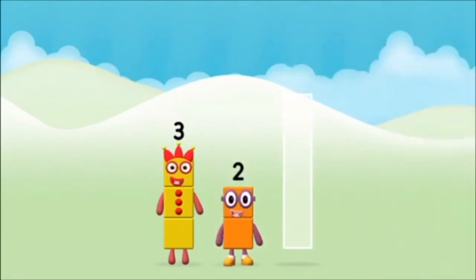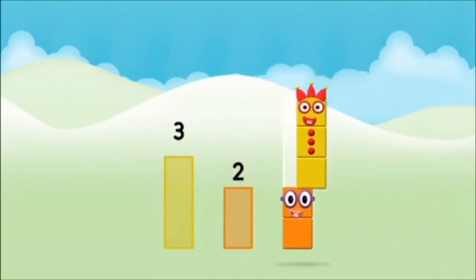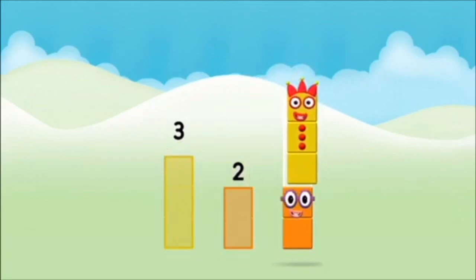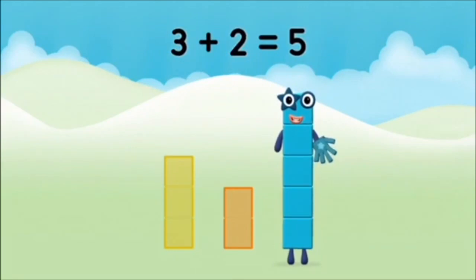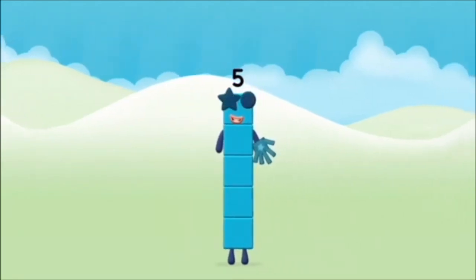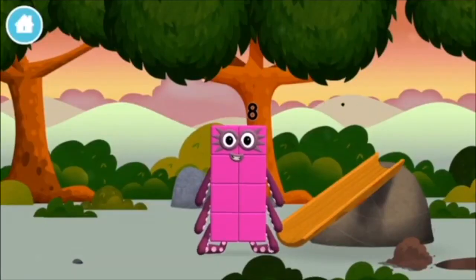Add the number blocks together. 2, 3, 3 plus 2 equals 5. Marvelous! You made number block 5. You made a new number block.